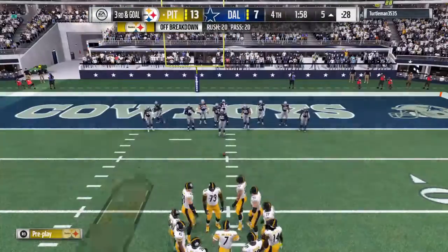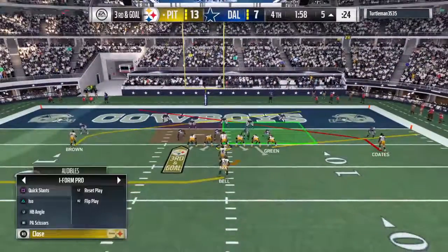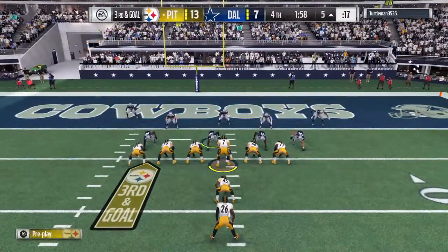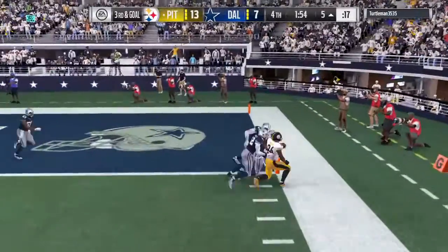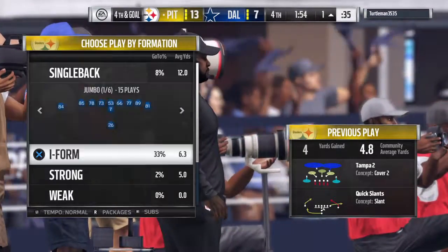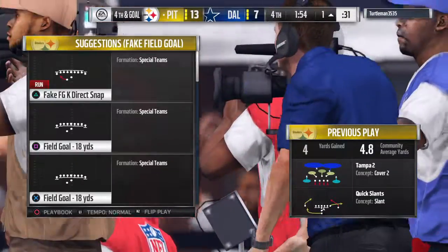And the 8th play on this drive coming up. They come out here in the eye. Now it's Roethlisberger. And just shy of the goal line as he's out of bounds right at the 1. It'll be a gain of 4. And that will bring up an interesting decision here on 4th and goal.